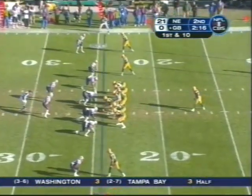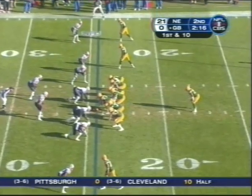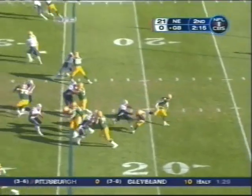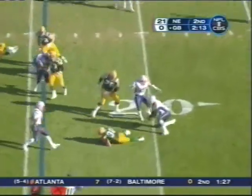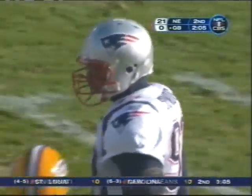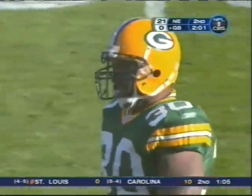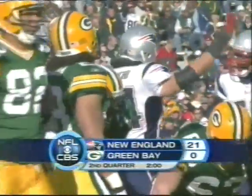Troy Brown is in the secondary for New England. And this is to Ahman Green, and this is going nowhere. Richard Seymour all over the ball carrier as we wind our way to the 2-minute warning. 2 minutes to play in Green Bay. 21-0 New England.